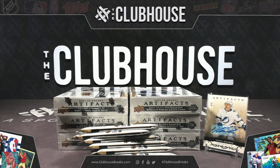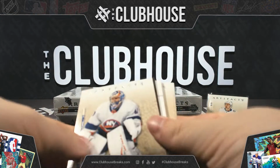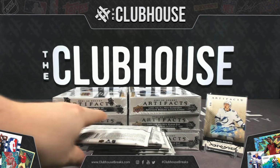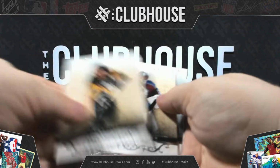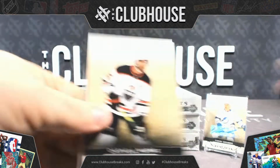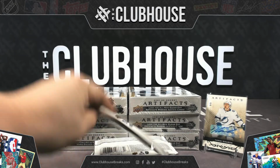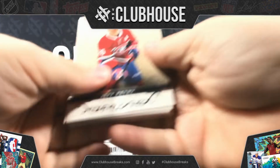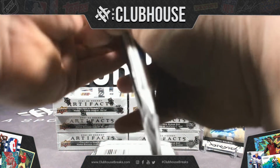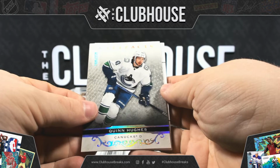Camera just loves moving whenever I break. Netgear, Sergei Bobrovsky, relic for the Panthers, Mez. Jack Hughes to 599 for the Devils, NVMe. To 999, William Eklund for the Sharks, NVMe. Those last couple of teams to be picked up before we lowered the minimum. Doing work. Adam Fox for the Rangers to 85, light blue steel, E. Jesse. To 299, Quinn Hughes for the Canucks, NVMe.